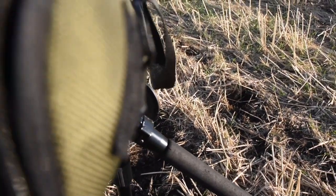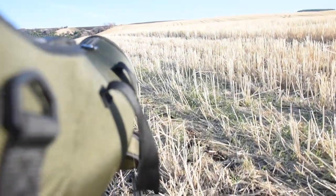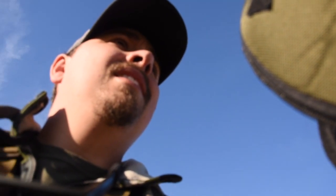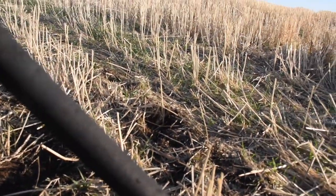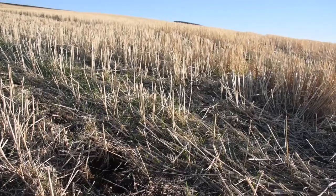I'm trying to get all packed up so I can go try to relocate that buck that Casey's chasing. But I got three does that are just sprinting at me right now. I don't know if you'll be able to see them in there or not. A little bit. Yeah. They're only like 200 yards away. I don't know what the heck they're doing, but they're gonna literally run on top of us here. Let's see if we can get them on film.